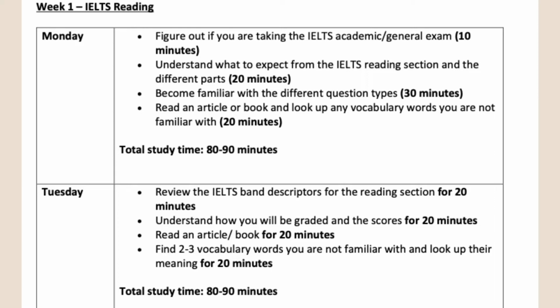put together for you. So, for example, in week 1, you would be figuring out what exam you are taking, whether it's IELTS academic or general. You should understand what to expect from the IELTS reading section and the different parts, since there are different parts in IELTS reading, and you should become familiar with different question types and read an article or book and look up any vocabulary words you are not familiar with.